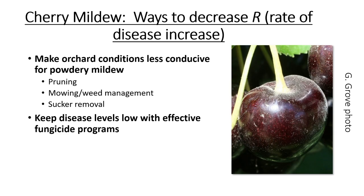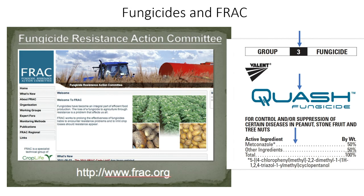Keep disease levels low with effective fungicide programs. Now, this is easier said than done, given some of our challenges. So I actually stopped doing efficacy studies on cherries back about 2014, at least doing them in the orchard.